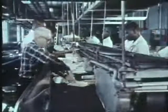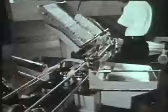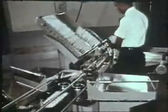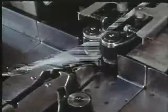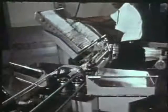Let's see what happens inside the central post office. Here are many machines that help do the job. This machine cancels the stamp. A large post office like this one sorts and delivers more than 9 million letters a day.